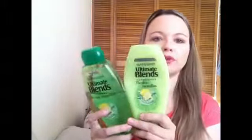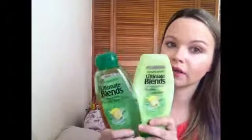This is a shampoo and conditioner that I've just started, and I think it's been out for a while. It's the Ultimate Blends, and it's been really, really helping my hair, particularly the conditioner, because I do get a lot of knots. I know there's different ones, like tangerine and coconut, and I got it in citrus, lemon and lime, and it's absolutely gorgeous, guys.